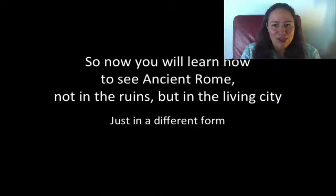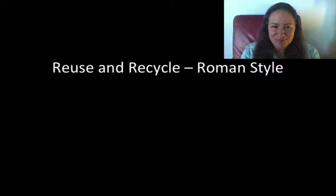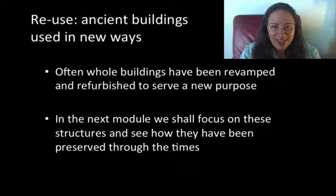So now you will learn how to see ancient Rome, not the ruins, but in the living city. You will see ancient Rome just in a different form and not the one you're normally used to seeing it. So we'll go through reusing and recycling Roman style. Two things.